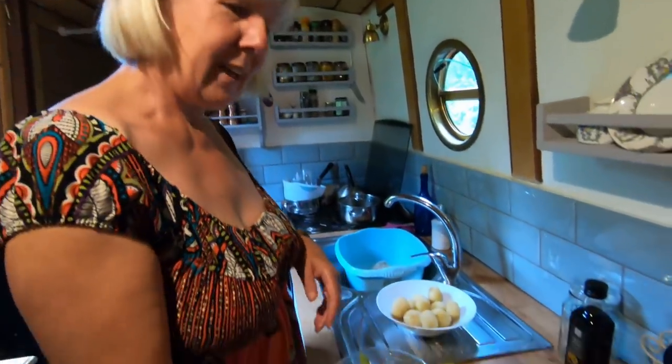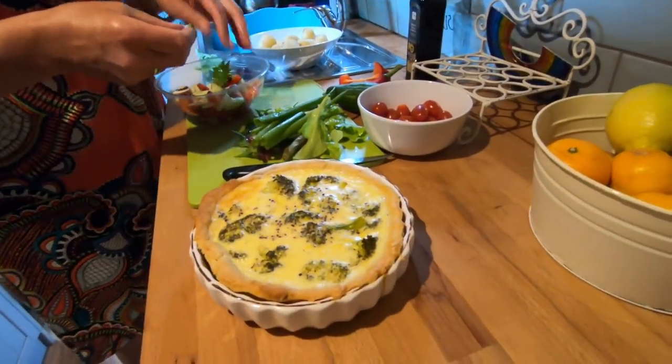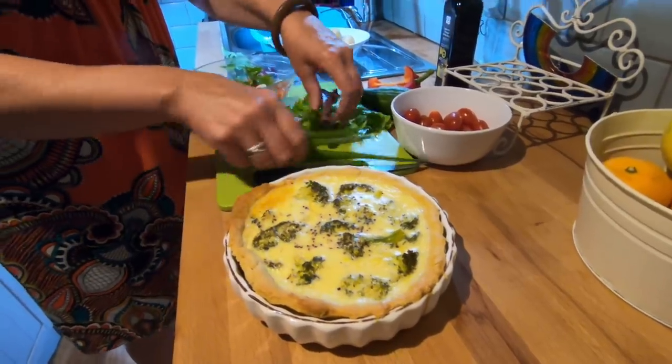So, new potatoes, broccoli quiche. Yeah, but look at that quiche. Who made that? Me did. Yeah, lovely. Yep, that's okay. I think it will be nice.